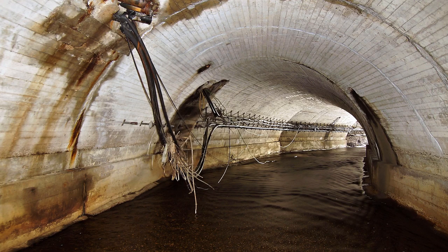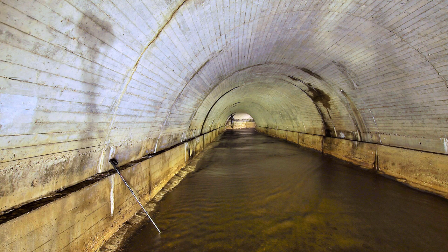Looking back there, you can just make out the light from where we entered the culvert in the distance. Another photo looking back, you can see my trusty walking pole. I would not go into any culvert or river without that. It's great for probing deep pools or just steadying yourself. Wouldn't be without it, would never enter a culvert without it.